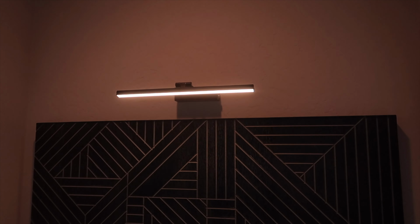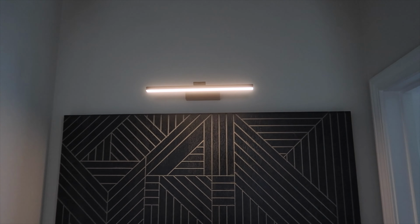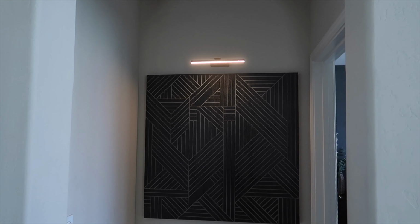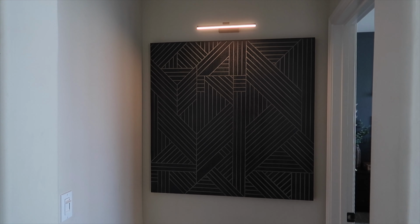With the light off and with the light on, we do have a light here, but I like this vibe for when we don't want to use the overhead light, because to be honest, I don't really like overhead lighting. So cute, don't you think?